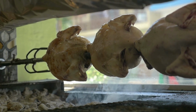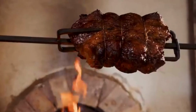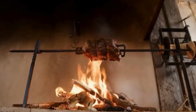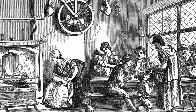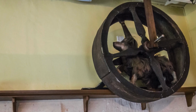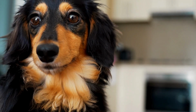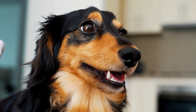rotisserie. Cooking meat on a spit dates back to at least the 1st century BC. In Britain, starting in the Tudor period, dog-powered turnspits began to be used. These little dogs would work tirelessly, running in a treadmill, which was linked to a spit by belts and pulleys. The dog would walk on the wheel to turn the spit, ensuring that the meat was evenly cooked.